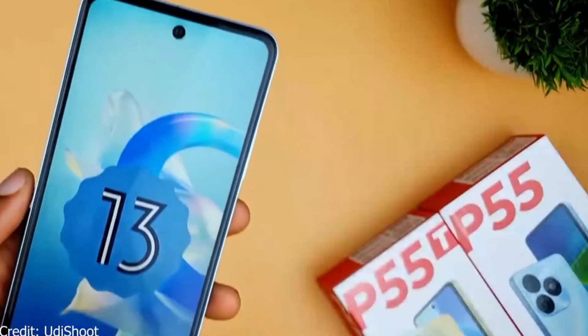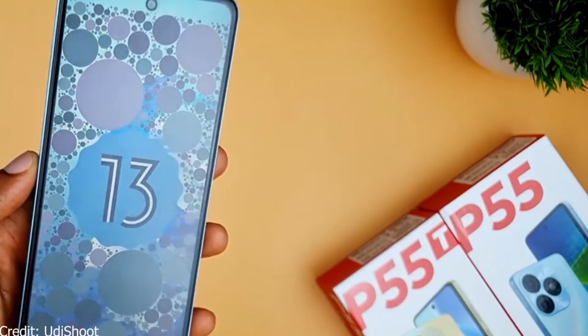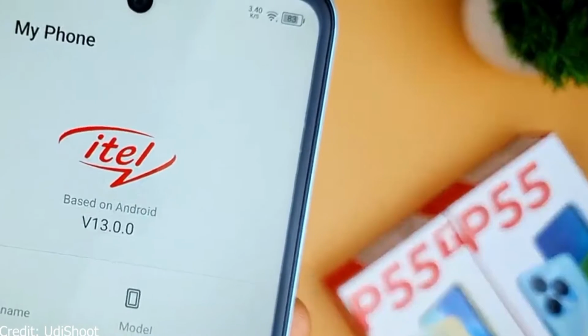The iTel P55 has a side-mounted fingerprint sensor and it also comes with a micro SD card slot for further memory expansion, so you don't need to worry about space constraints or limitation. For the price point, this device is currently selling at 128,000 naira.